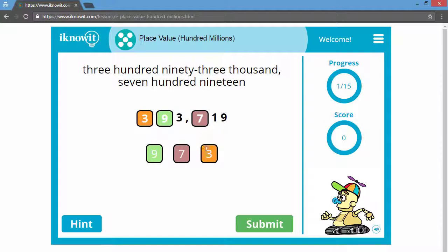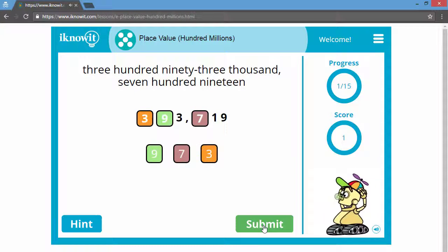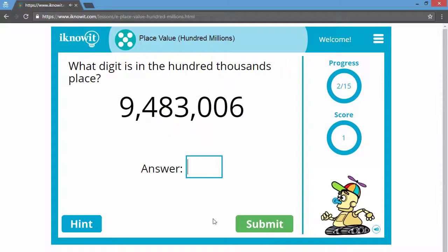Design and layout. The site is clean, uncluttered, and has a modern design. It is free of ads and pop-ups. This is a plus, especially for younger students. Cost. The site is currently free.